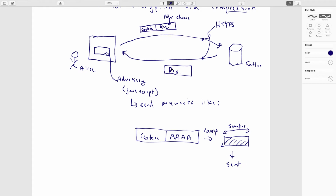And if I'm an adversary, I'm also sitting on these wires. And so I can see the size of the packet as it goes across, after it's compressed. Now, let's say that your cookie contained the value AAAA. Would that compress well or not well? Why would it compress well? Okay, so compression works when you have repeated data.